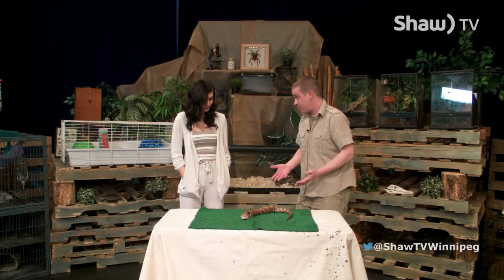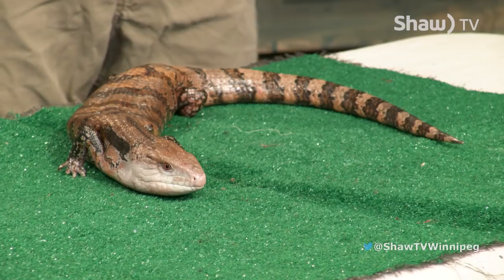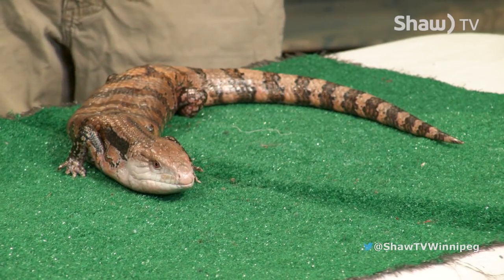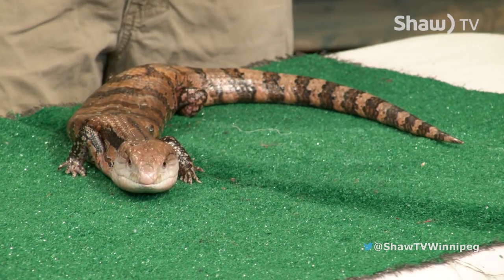Now, does he look very scary? Yeah, he does. In the wild, though, for most other animals, they'd be like, oh, look, a lizard sausage, I'm going to eat you. So one of his first defenses is to stick out that big blue tongue and start hissing.